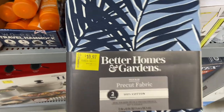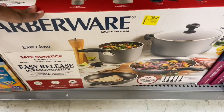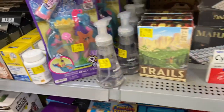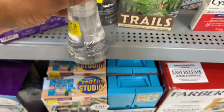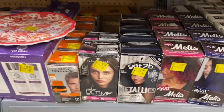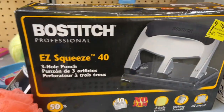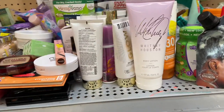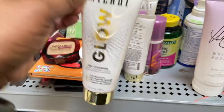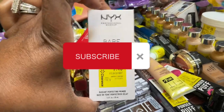Better Homes and Gardens, $10.97, pre-cut fabric, 72 by 45 inch. $35 for the Favorwear set. You get 11 pieces in that. $3.18 for Method Sweetwater. $18.94 for a 3-hole punch. Whitney Houston body lotion. Never seen that. Milani Glow gel cleanser. Might be able to find some deals through Ibotta for some of these brands.